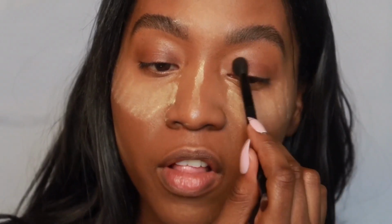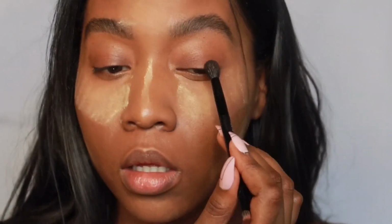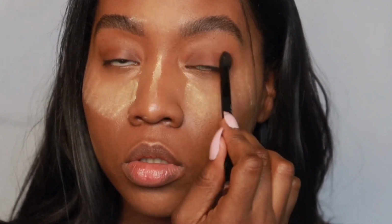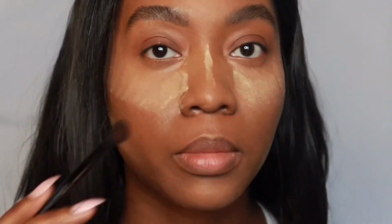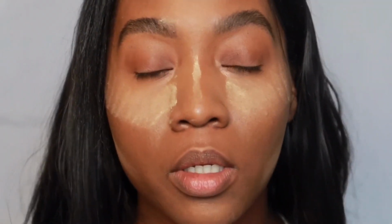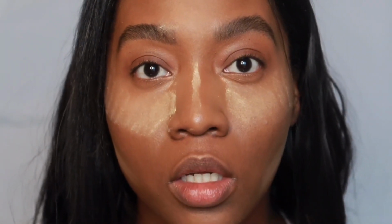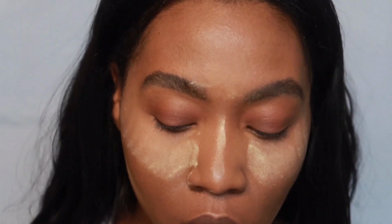So I'm just using a fluffy brush. This is a double-ended brush from Anastasia. And I'm just gonna start to slowly build up that color. Sometimes I think people feel like you have to use as many shades as possible, and sometimes just one wash of color on the eyes with liner and lashes is all you need.